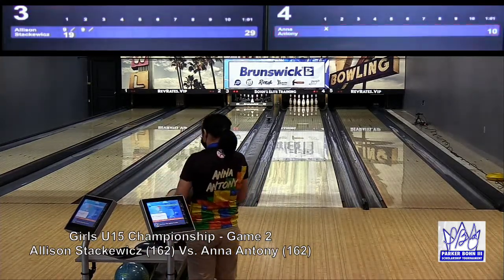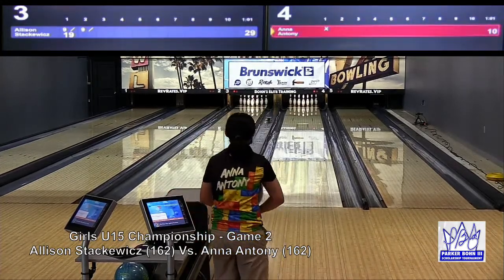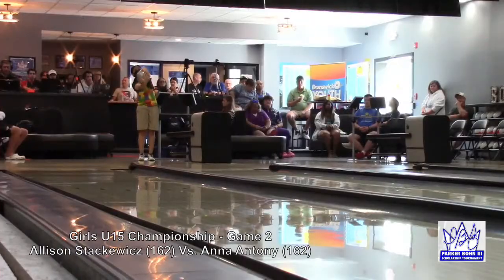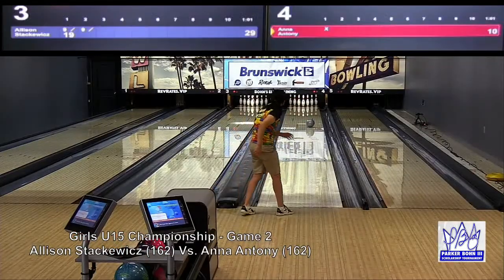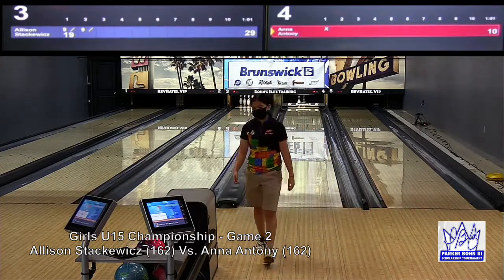Pretty solid. So now Anna's going to step up here on the right lane with the chance to put a double together, which would only be the second double of this match. Good pitch. It's got a hook, though. And it just fails to get up the hill there.